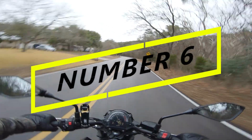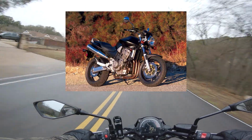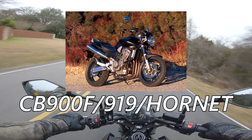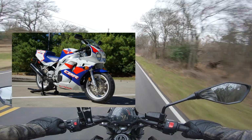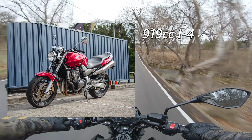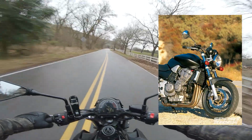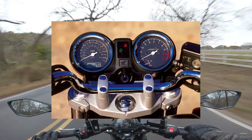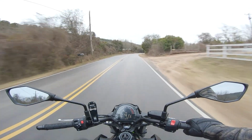Number 6 is the only other neo-retro-ish bike on the list, and it's another mid-2000s naked bike, the Honda CB900F, or the 919, or the Hornet, or any number of other names that Honda gave the motorcycle. Based on the CBR 900RR, the 919 has a 919cc inline 4 putting down 108 horsepower and 67 foot-pounds of torque. It's got a single round front headlight in the correct 7-inch diameter with sweeping dual analog tack and speedo. And while it doesn't have upside down forks, the suspension is fully adjustable.